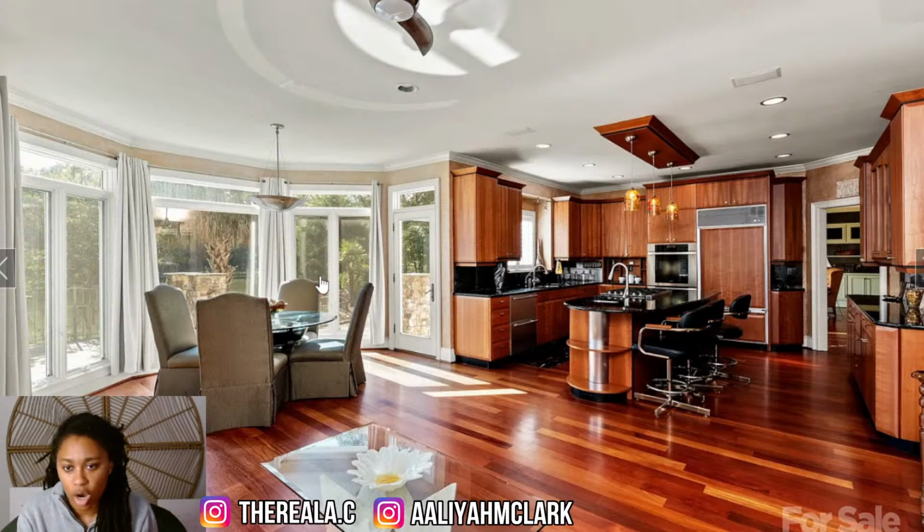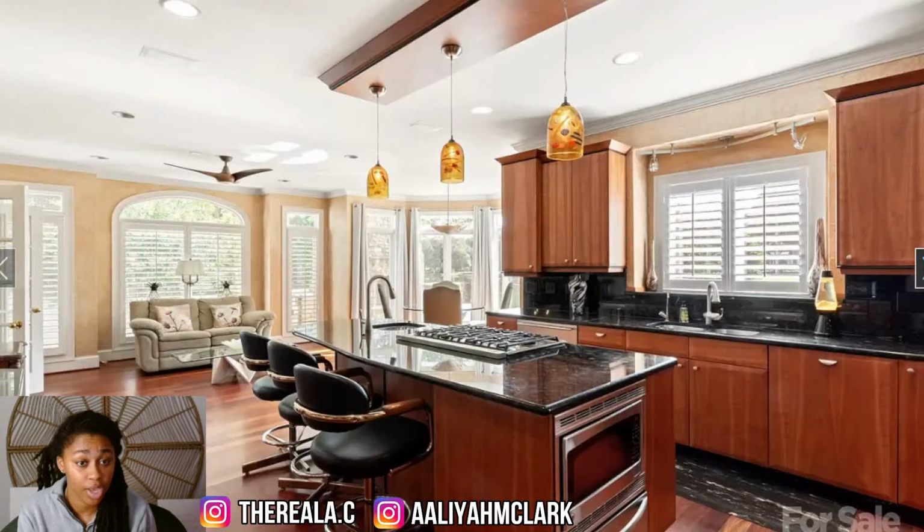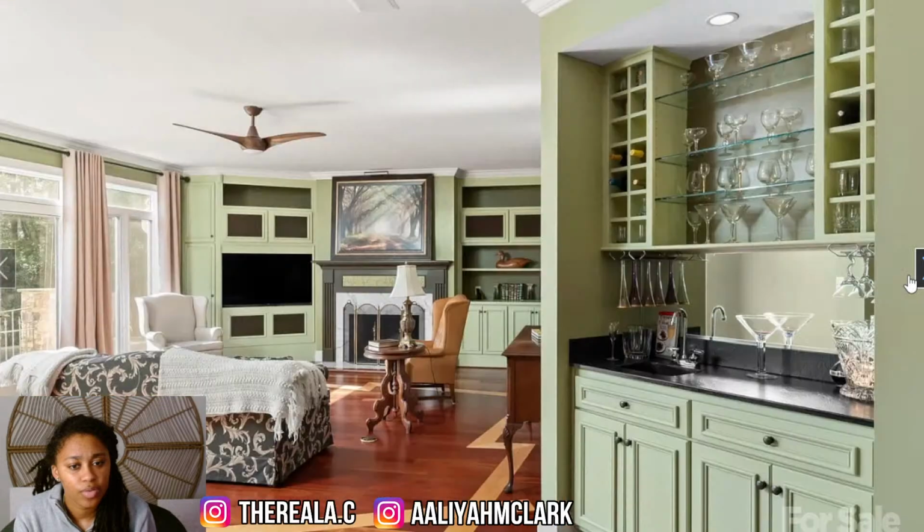There are areas where you can put a table. We've got a ceiling fan, and there's another sitting area. So there are multiple different areas that you can sit down at. I think that having more options than just the kitchen table or just the island is definitely a plus for sure. Built-in microwave. Okay, so they have plenty of places.